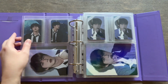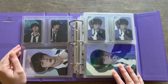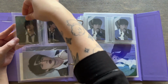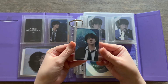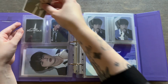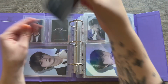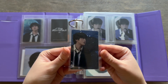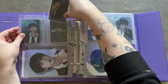But I do have almost all of Jin's stuff. I have one card that's been haunting me for a year, which is the Jin side-eye card that everyone loves so much. But I do have these, which are the lottery cards, aside from the side-eye one. I do really love this one too. I know they're just concept ones, but for some reason I feel like it looks really good as a card.